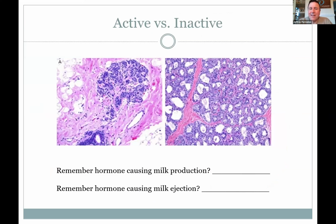And just, you know, night and day, this is the active breast tissue, making lots of protein and fats to make that milk. And then in the inactive breast, there's fat, connective tissue, and the glands are rudimentary. What hormone causes milk production? Oh yeah, you remember? Anterior pituitary, that was prolactin.